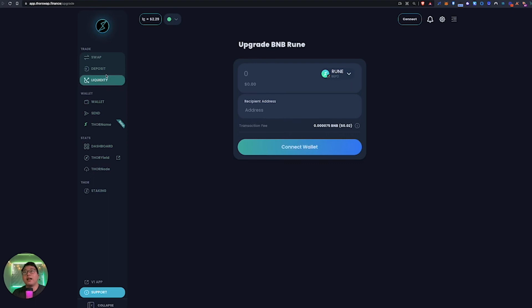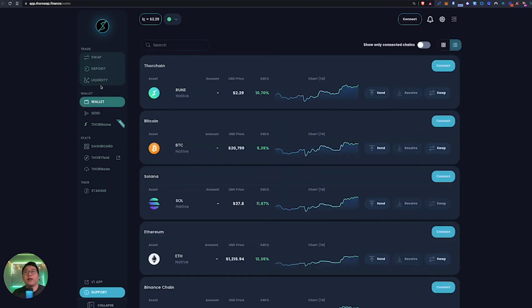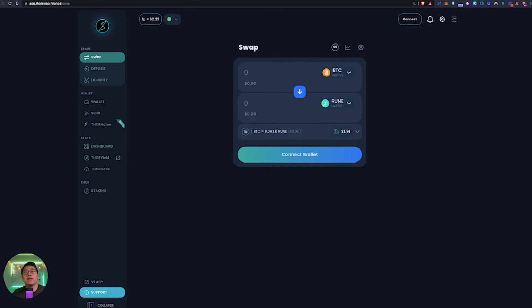And if you are not familiar with THORChain or THORSwap, I think they have done a fantastic job with the new user interface. They updated it a couple of weeks ago actually, but I think it looks really nice and everything looks great. And I can't wait for more people to try it out.